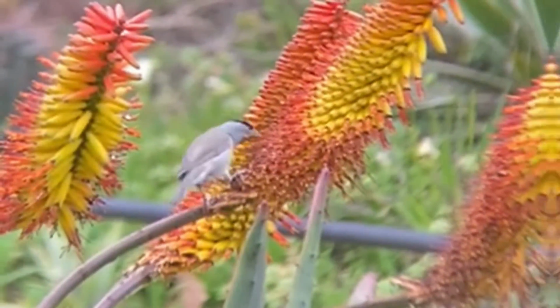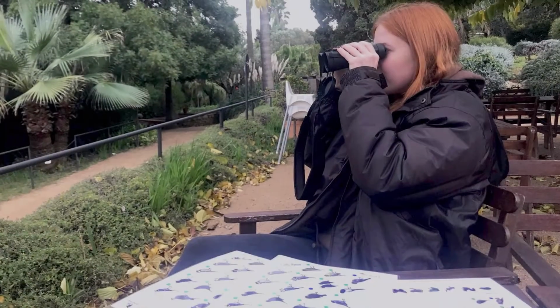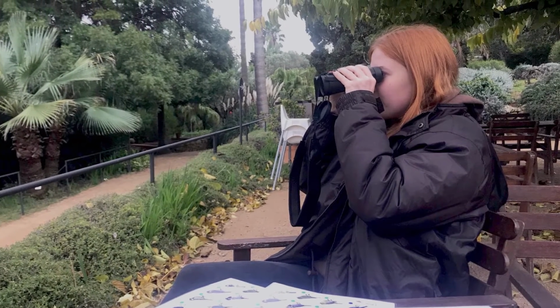We use some sheets with all information about the different birds and binoculars to see the different birds. We also take pictures of the birds, and at the end we go back to the office and fill up a form on the internet with all the information, like which birds we saw and what time and in which garden. It's citizen science, which means different people can do that. You just need to upload all the information about the garden and do the same as we do.